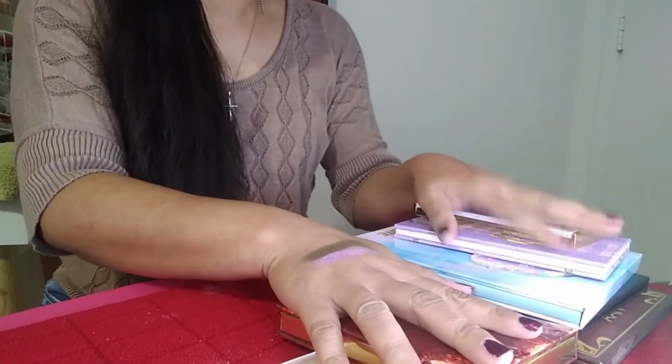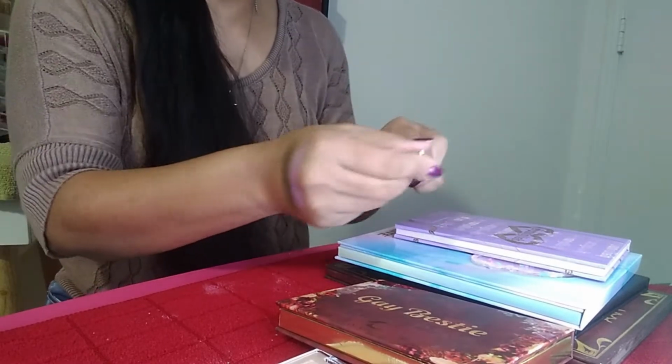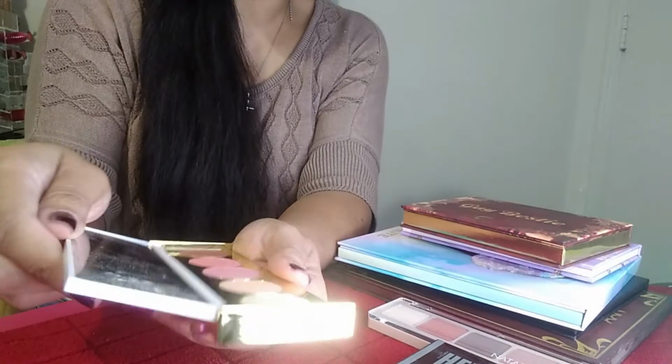Absolutely beautiful. I have some random palettes here that I only have one brand of, so I thought we'd go ahead and get some of these out of the way. This palette is from Wikilux. This one I'm definitely going to be decluttering. This one I ordered because of a Facebook ad. Yeah, those Facebook ads got me.